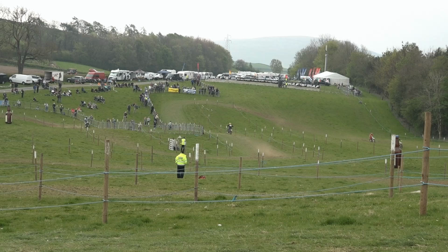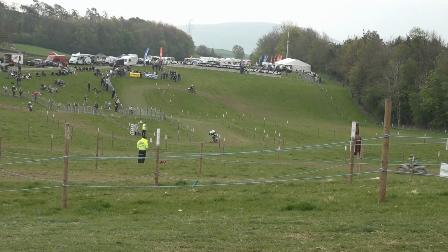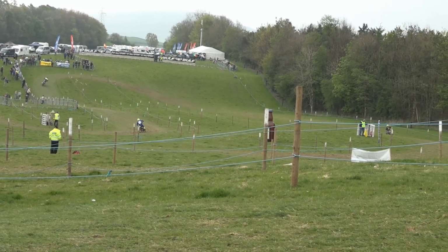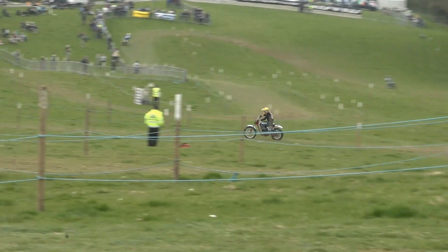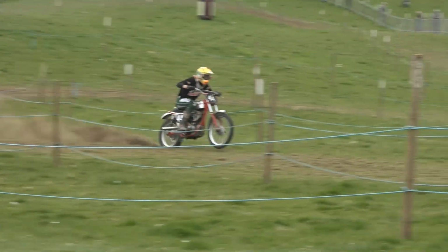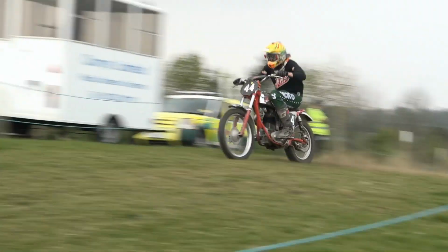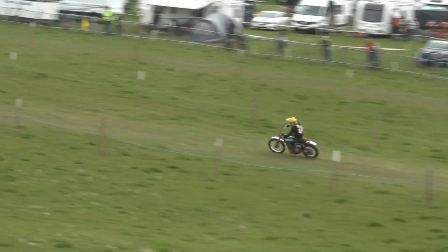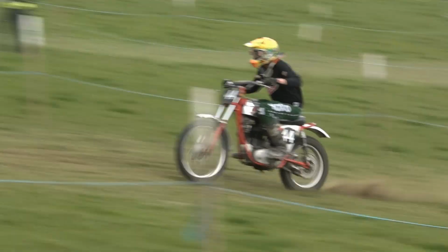It's Keith Best. Looks like Adrian Lappin's beginning to open up a quite comfortable gap between himself and Keith on the CZ. And it also looks like it's Ian Knight who's currently in third position. So Ian as well going quite good on his 250 Elsinore. But Adrian Lappin certainly slipping and sliding his way around this racetrack on the Harry Stitt Jap machine.